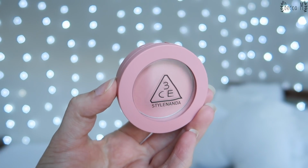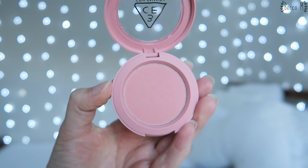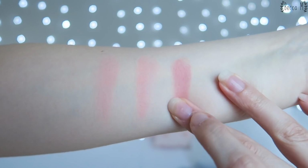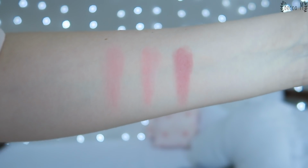The next is a Stylenanda product. This is a 3CE face blush, and this is in the shade Mono Pink. This is one that I didn't necessarily think that I would love this much, especially when I got it, because I looked at it and it was such a dark, dusty rose that I was kind of like, I don't know, whereas in comparison, pinks that I would normally favor look like that. Those are two totally different pinks to me.